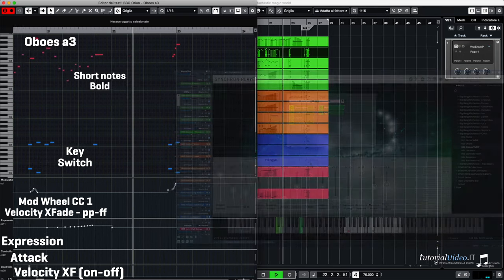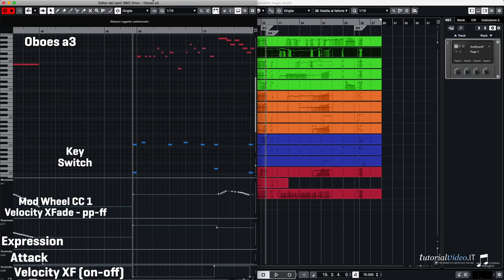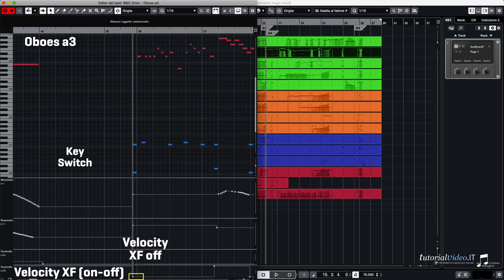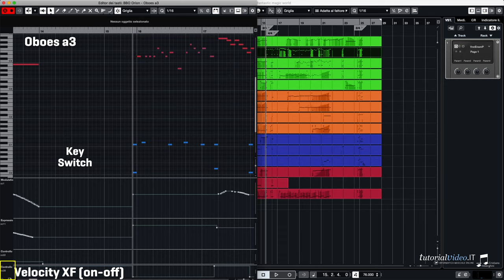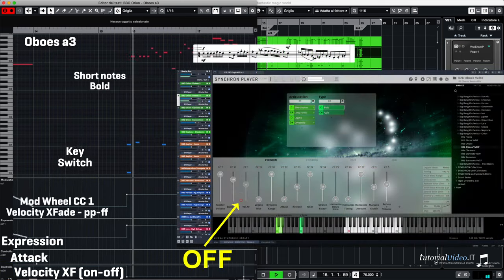And in the following bars, for the staccato articulations, Cristiano chose to use the velocity of each note instead of control change 1. While for melodic phrasing, he reactivated velocity crossfade. So he is alternating the dynamic control for the legato and staccato moments. To do this, he used MIDI CC28, the default MIDI CC that is used to turn velocity crossfade on and off.